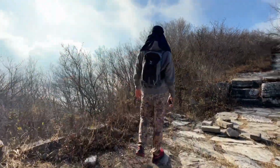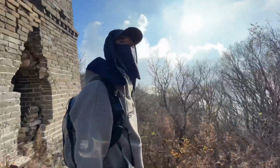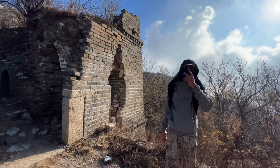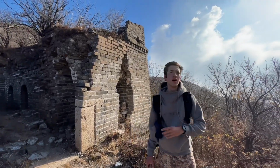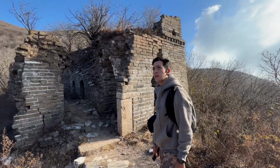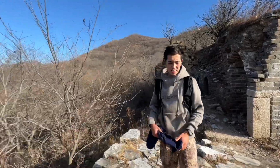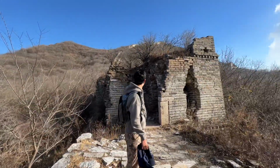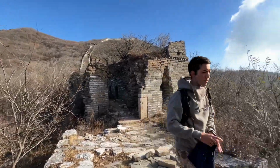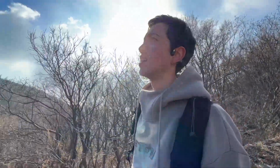Whoa! Lots of cloud over there. Wow. And it looks like there are some clouds crashing into the mountain over there. But yeah, nice, the sights you see on a journey like this. Let's go up these steps and get a wider view. Take a look at this.